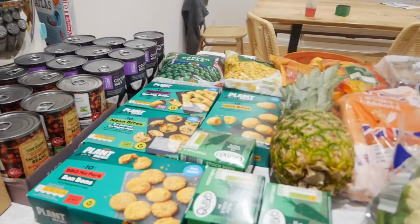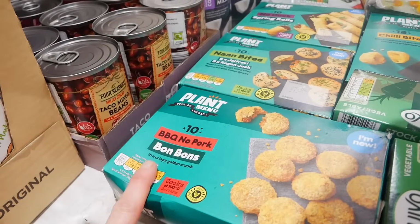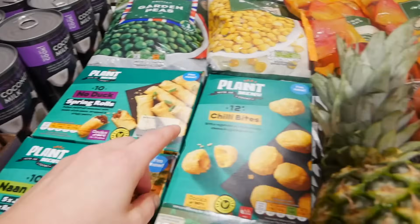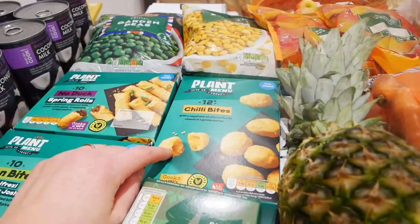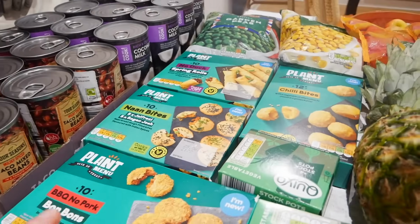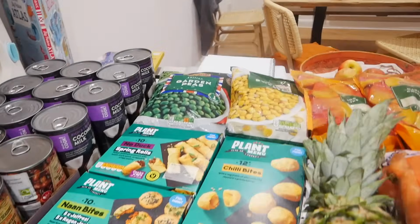Then, Aldi now is starting to have their Christmas little bits and bobs in for food. When it comes to Christmas bits, I try to stock it up as I go throughout the months leading up to Christmas. So this is what we've got so far. We found these no pork bonbons, these naan bites, no duck spring rolls, chili bites. I had these last year and I really love these because I used to love jalapeno poppers before I went vegan, so I'm excited about them. And I'll probably keep stocking up on a few of these each week, so you'll probably see a few of these type of things the next few weeks.